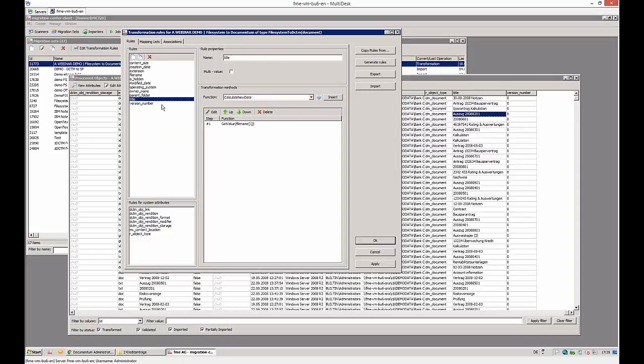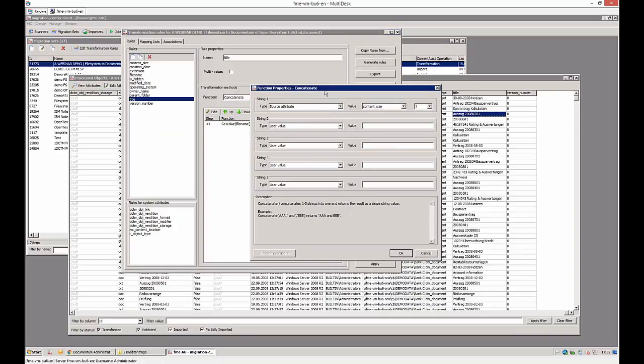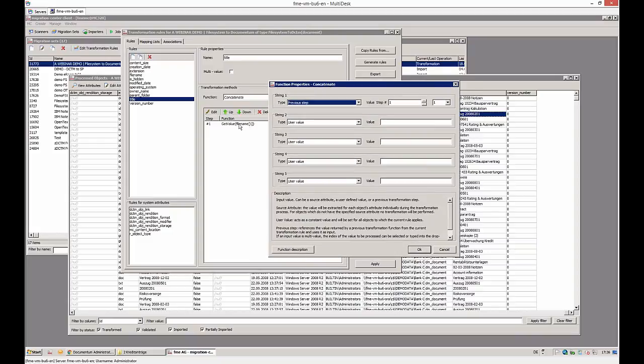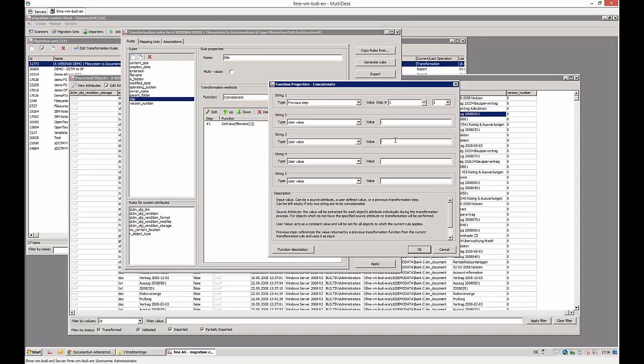Go to the title rule. And now I simply add another string to the title, right? So let me concatenate this function. I insert a concatenate function. I choose here previous step, so this will refer to this one, and I just added a dummy value, right?